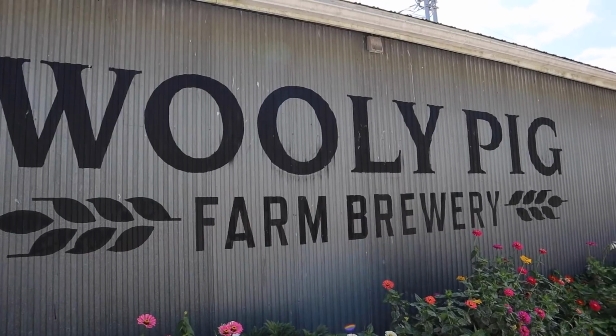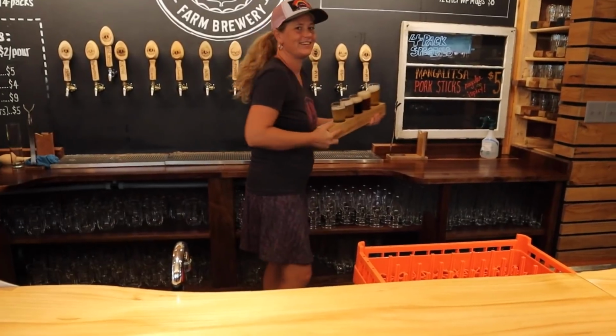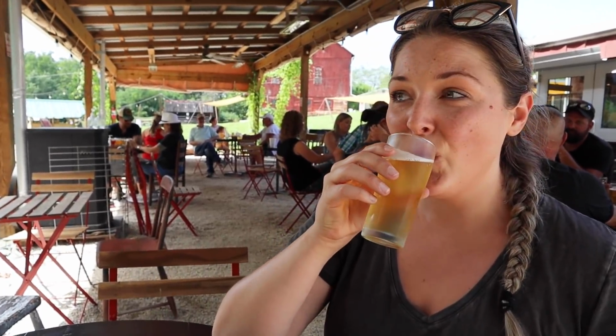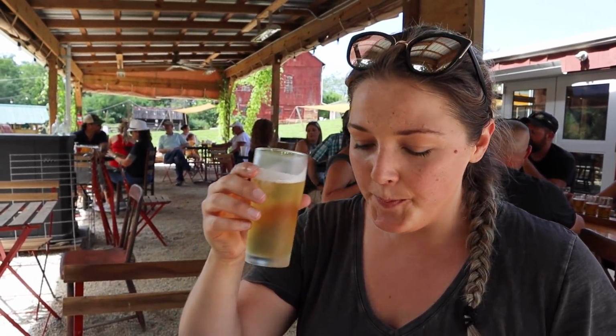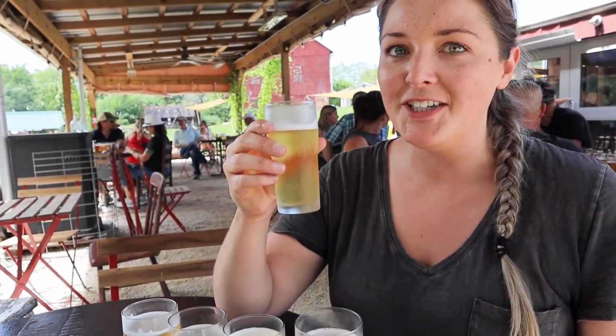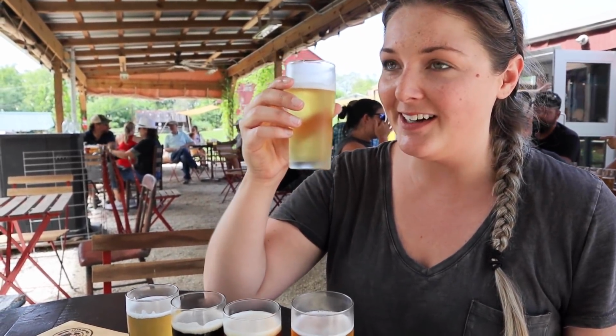Okay, we are checking out the Woolly Pig Brewery and Farm. Number one, there's beer, and number two, there's actual woolly pigs. Come on. This brewery blew my mind. The beer was phenomenal and the location was splendid. That is so refreshing. It's so hot out. Oh my gosh.